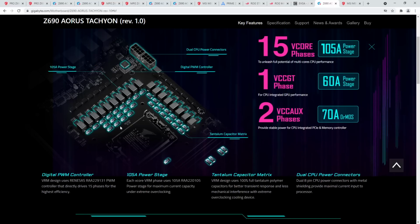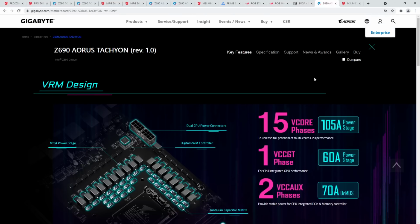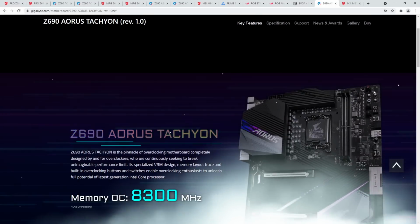But yeah, if the Apex came with this VRM, I'd have no problem with it, right? It's just that the Apex went massive overkill, just absolutely massive overkill is the best way to describe what Asus did with the Apex. So the Tachyon takes a more sensible approach to its power delivery. And then in terms of functionality, it's very, very similar.